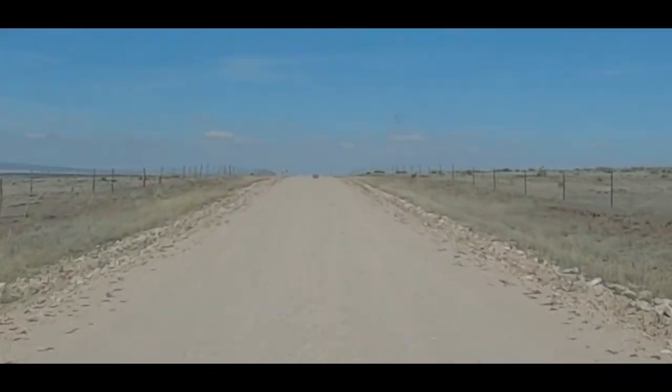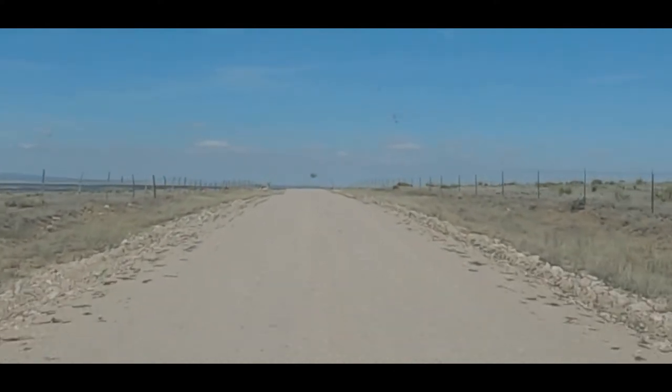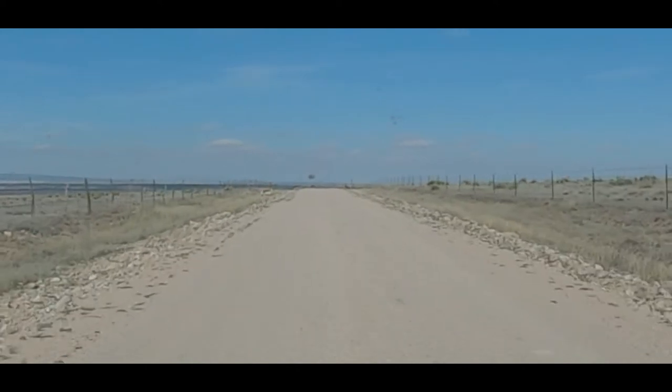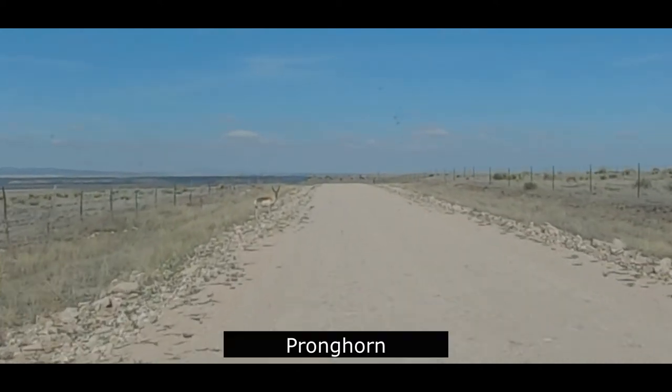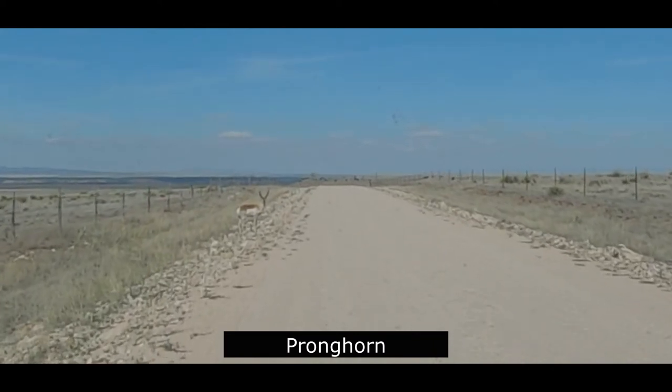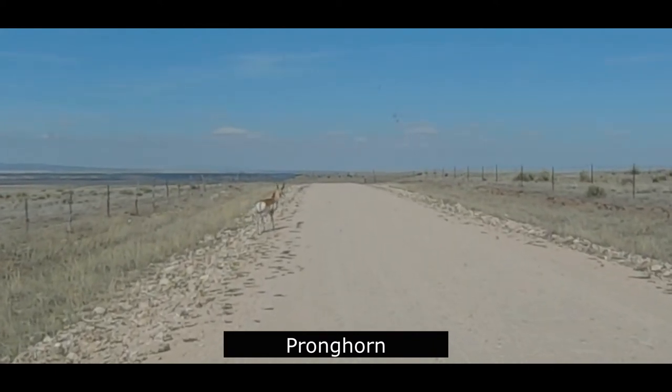As you go west towards the canyon across the expansive plains grassland, be aware that you may encounter North America's fastest land mammal, the pronghorn. Often mistakenly called antelope, the pronghorn can run long distances at speeds of 45 miles per hour.